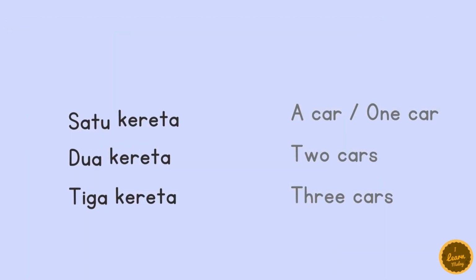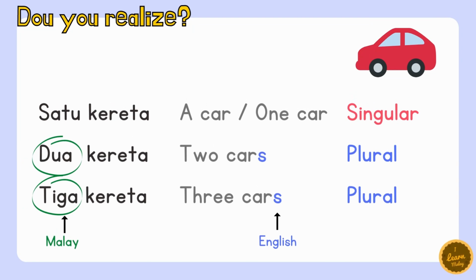Do you realize that when the item is in plural, there is no added s like in English to show that the item is more than one. In Malay, you just need to attach the numbers to the item to make it plural. Dua kereta to mean two cars, and so on.